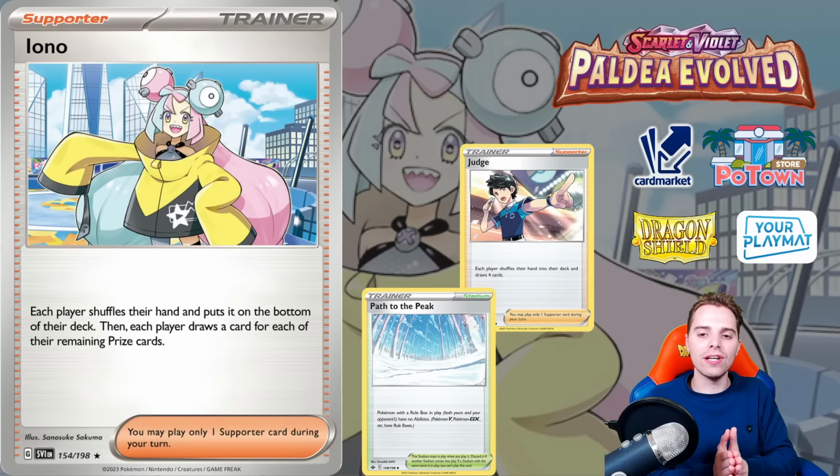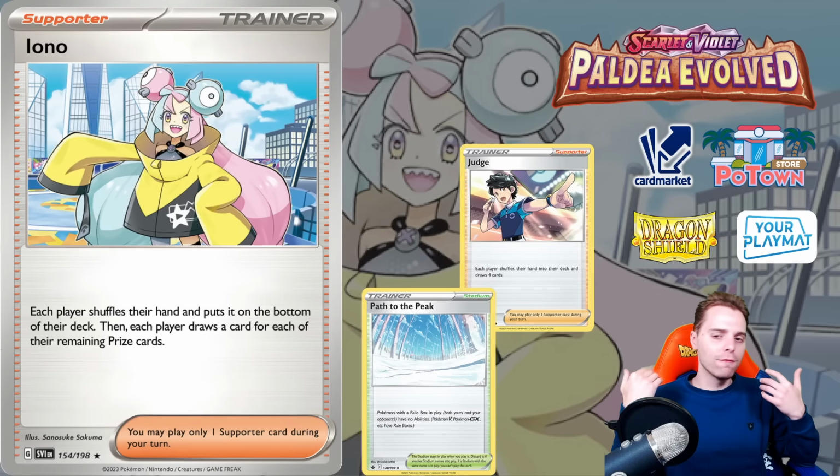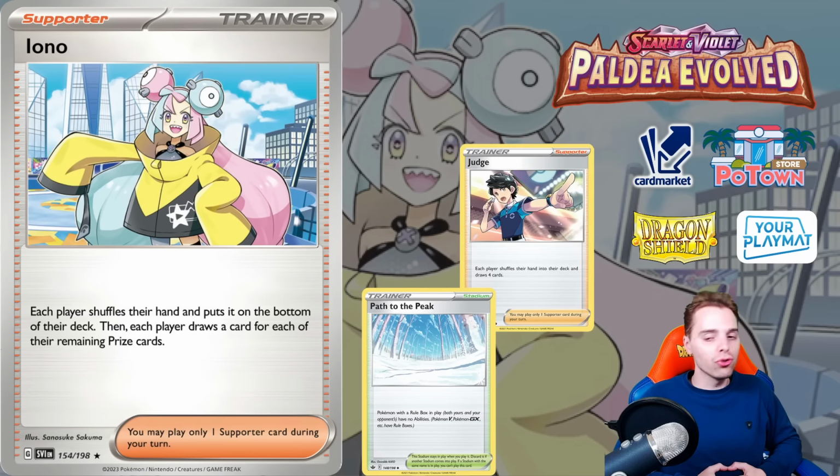That's how good Iono is, and I'm expecting a lot of decks to go back to that old school style of playing 4 research, 3 Iono or something similar. Even Gardevoir decks could be playing more Iono because of the fact that they are falling behind. So that's going to be a better draw supporter. And you also don't want to be researching away your Kirlia. So Iono, very strong in Gardevoir.